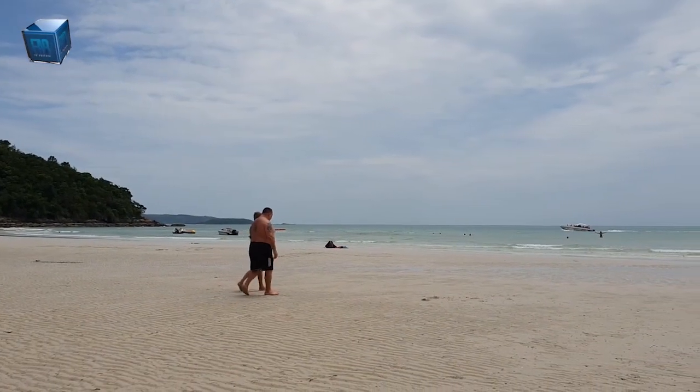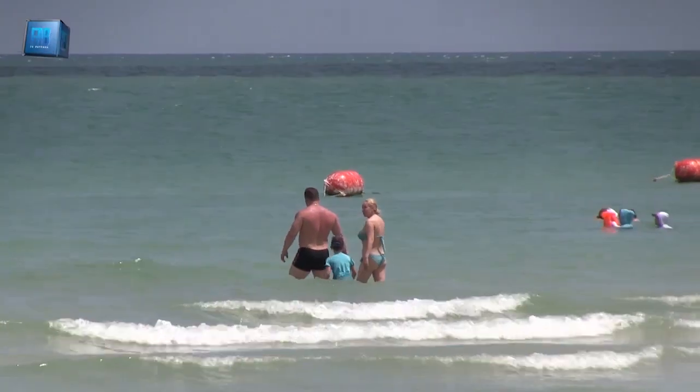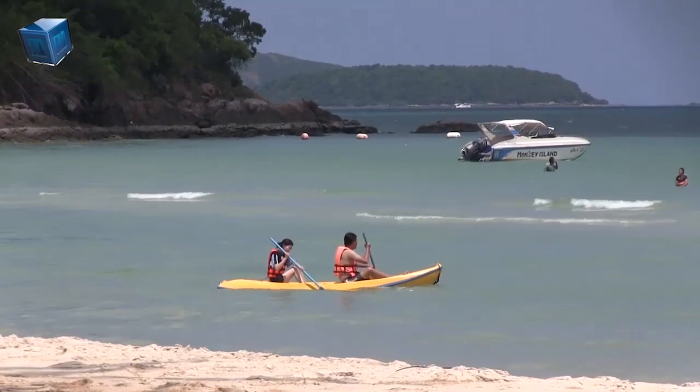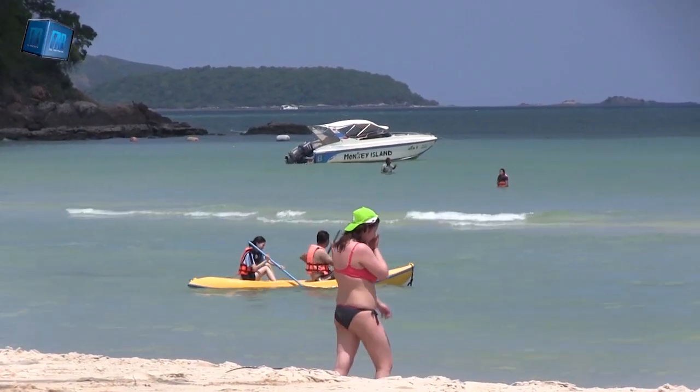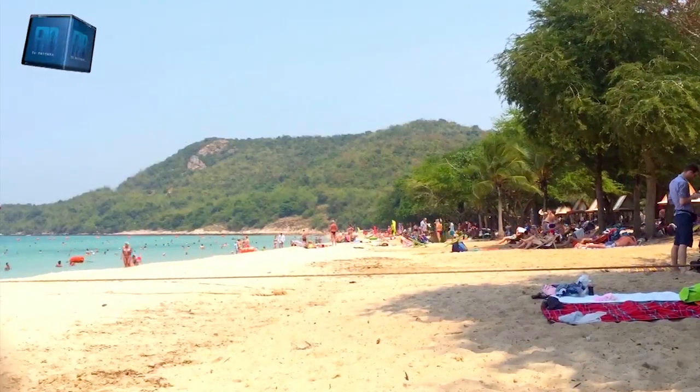Whatever you decide to do, Saigao Beach is certainly the perfect beach getaway destination. A pristine white sand beach, only minutes away from the hustle and bustle of Pattaya City. Let the waves hit your feet and the sand be your seat.